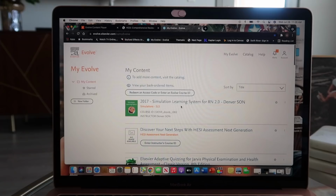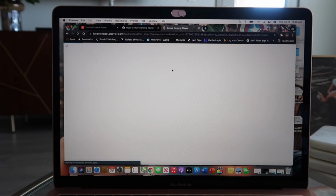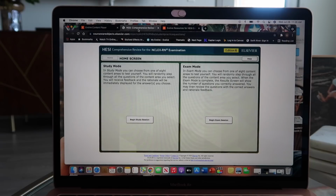But as I said, this comes with a code that you can register with under your Evolve. If your teachers assign this to you, they will usually have you register under their code name as well. I have one where I am signing up with a teacher, and then I have one where I don't, and I use both and it's fine. But you go in and then you go down to student practice questions, and then it brings up the home screen, which is just like the cover of this. And then it gives you two sides, which is a study mode and an exam mode.